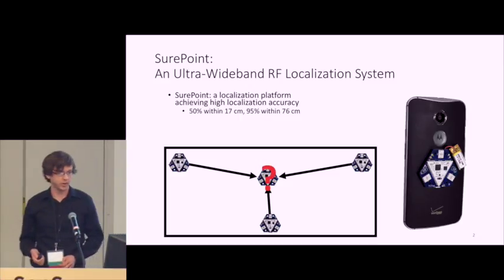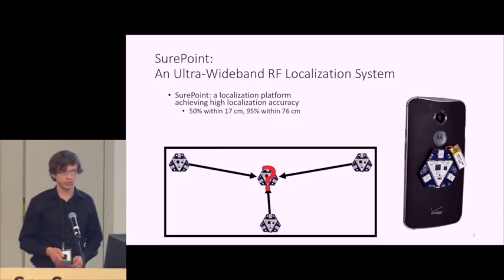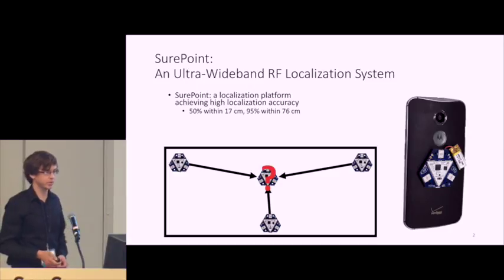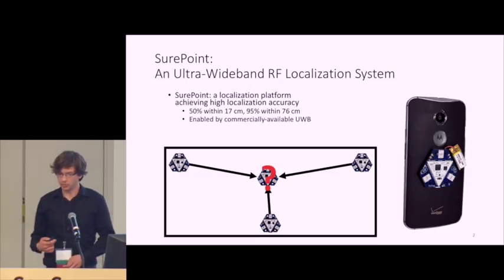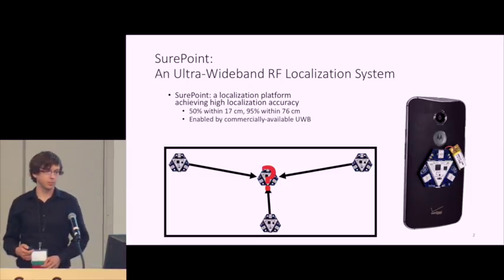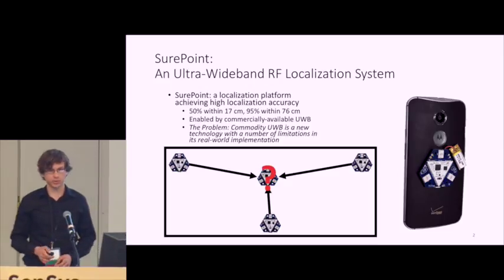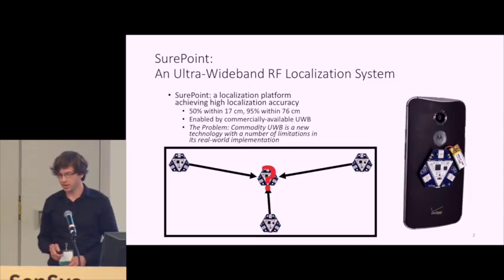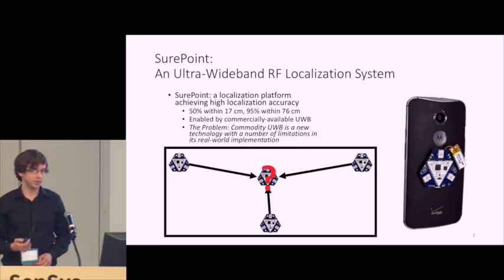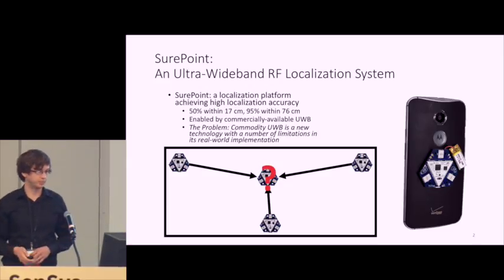Through experiments that we've run, SurePoint is able to achieve an average error of about 17 centimeters of 3D location, and 95% of location estimates are within 76 centimeters. The SurePoint system is enabled through the advent of commercially available ultra-wideband technologies. The focus of the system itself is on addressing a lot of the limitations that ultra-wideband presents, specific to ultra-wideband in general and in its application in the real world.